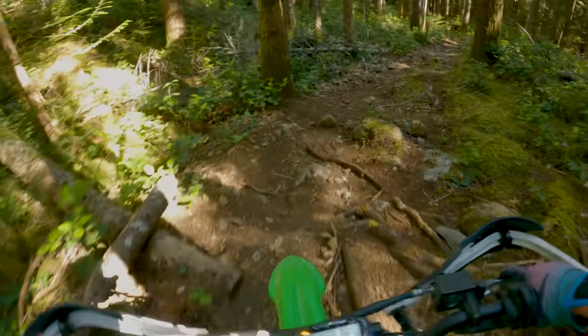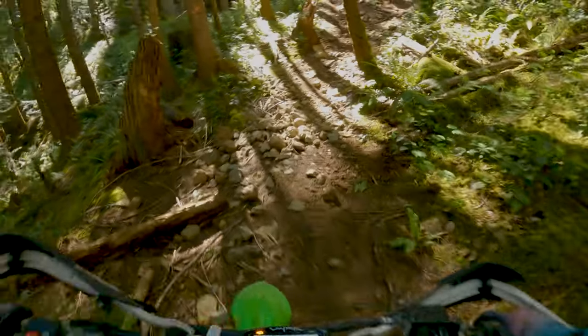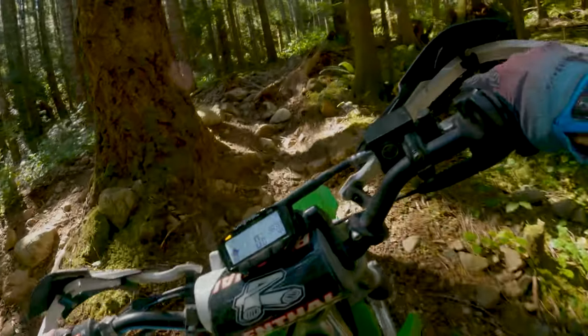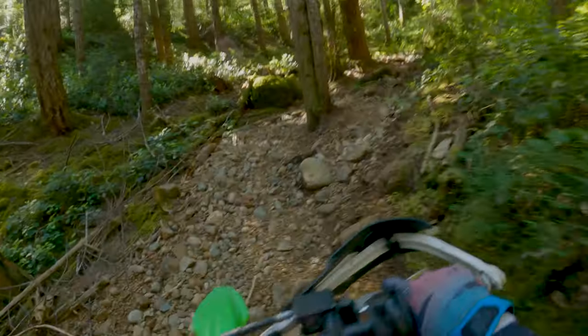Woo! This one definitely gets you death gripping, for sure. With all the round rock and loose rocks on top of the dirt, it just makes you hold on really tight so you're not sliding off the bike and falling over. Yeah, baby.